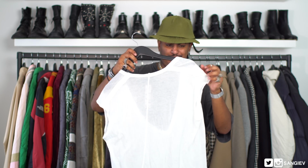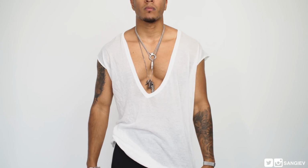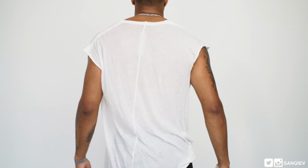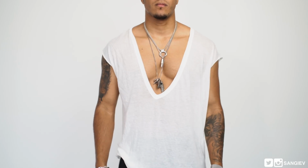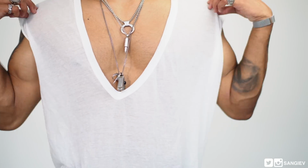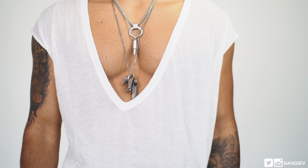T-shirt number 2, crazy piece. This is from Rick Owens. I don't know how to pronounce it. Spring Summer 20. This was the super D cut t-shirt that surprisingly sold fairly quickly, both on their website and other retailers. I was actually able to cop this from Selfridges, and this was the last one. Got it for such a great price.